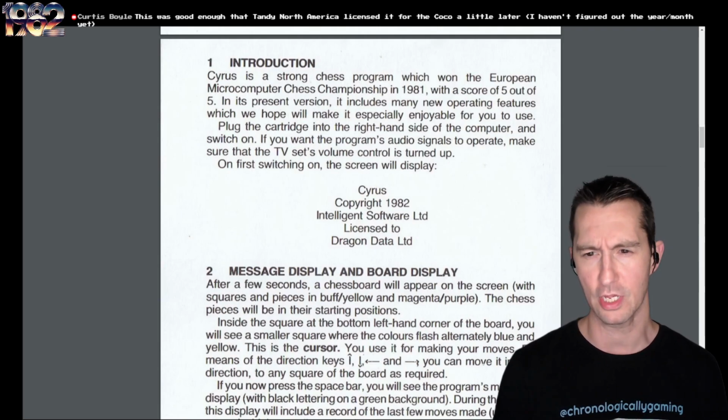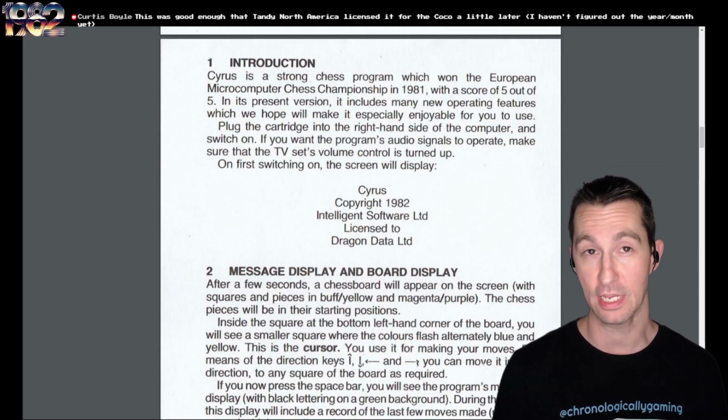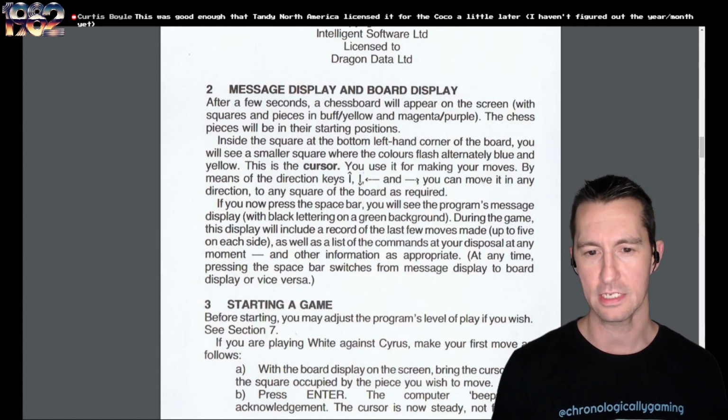Cyrus is a strong chess program which won the European Microcomputer Chess Championship in 1981 with a score of 5 out of 5. Wow. So I'll just take their word for it then. So this one is by Intelligent Software. It is the first game we've ever seen by this company. There it is. Intelligent Software, licensed by Dragon Data.